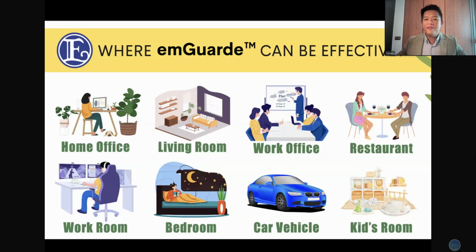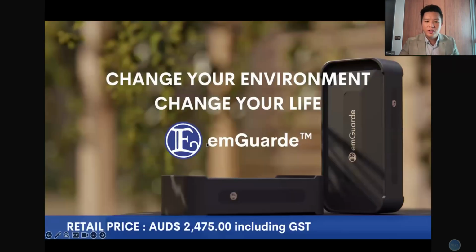Workroom, bedroom, and car vehicle, guys. Your car, and if you're driving an electric vehicle, even more, emits a ton of radiation. That's why when people get stuck in a traffic jam for hours, I don't know how bad the traffic is in Australia, I don't think it's that bad, people get moody. Why? Because the car itself emits radiation. And most importantly, the kids' room. Because remember what Dr. Satvinder said, kids are most vulnerable to radiation. So these are the places that you need to put in the emGuarde.